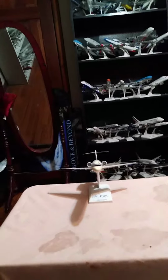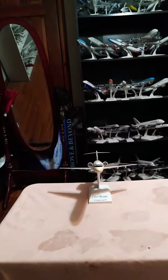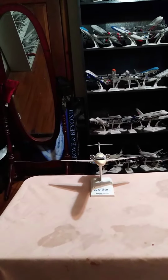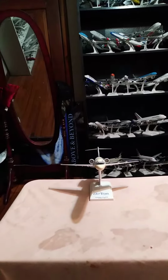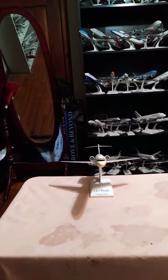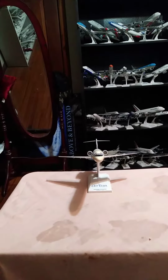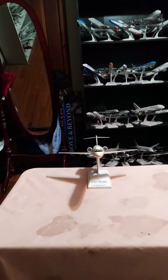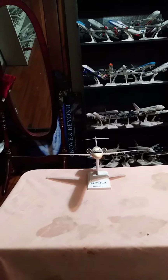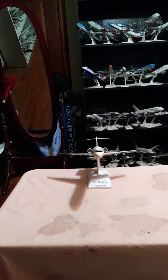Now, in 1999, Airtran got the first of their 717-200s and a number of other 737s that they had ordered as well. And the Boeing customer code for this particular aircraft is 31. The 717 is powered by two Rolls-Royce turbofan engines.